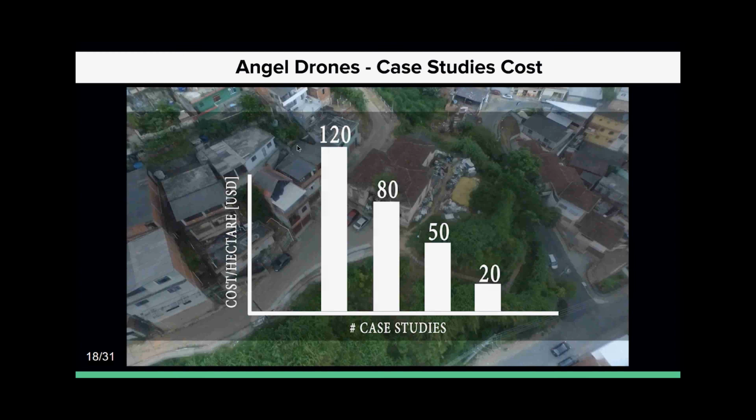This case study showed the behavior of the cost, so that you can see that we are improving and the cost is lowering. We have an average right now of $20 to $30 per hectare of mapping using drones, using UAVs.